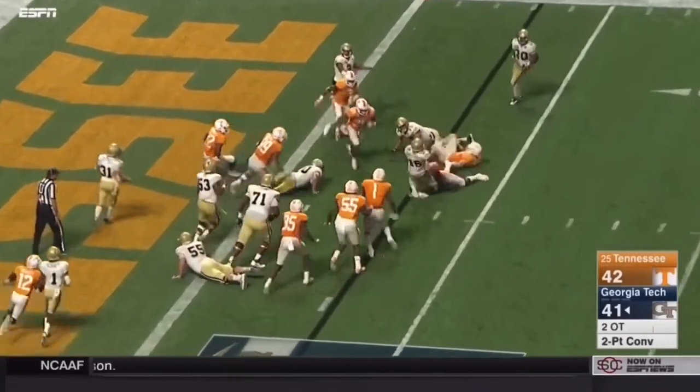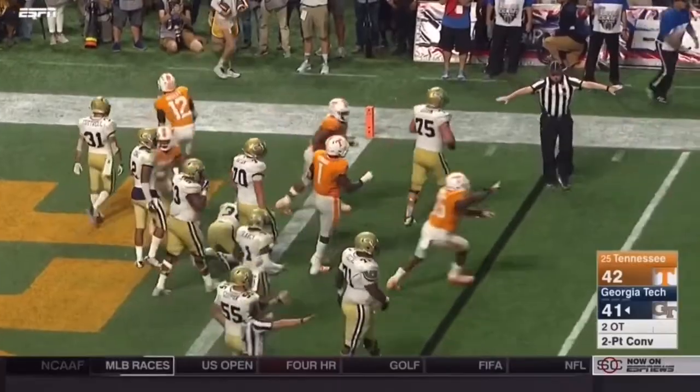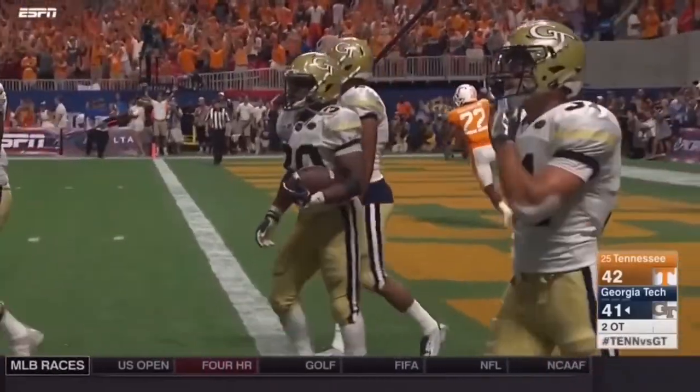Marshall has help. He rattles it. Did they get it in? No. They're calling him down. The ball game is over. Darrell Taylor makes the play in Tennessee.